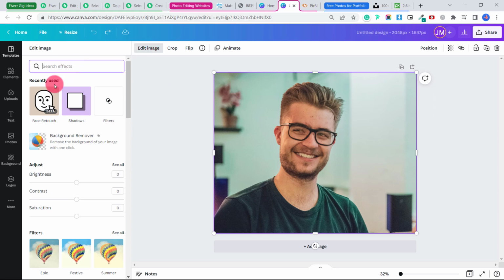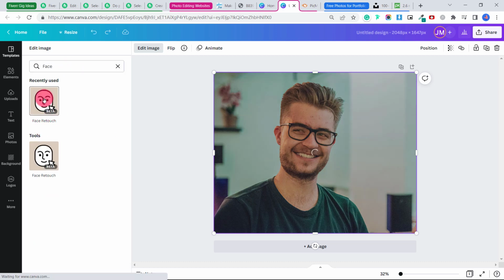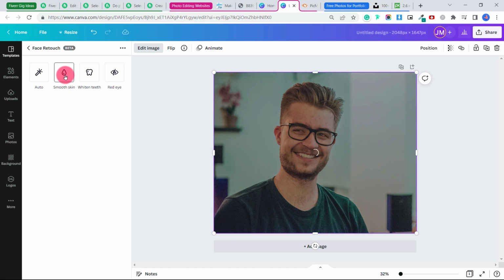And then here, you're going to use something called face retouch. If you can't find it, just type in face and you'll see it's right here. So just click on that and it's going to automatically touch up the face for you. You can see it's working right now. You can click on show the original to see the difference. Now, this has just been a light touch-up, it's whitened his teeth. And you can choose, for example, the smooth skin. I want to make this a bit smoother.